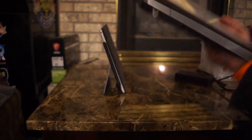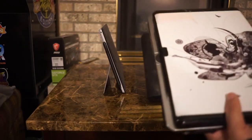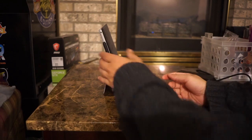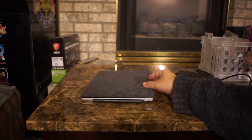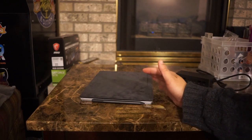This thing is a ton. It weighs a ton too. This is probably like I want to say like 8 pounds or so. It feels really heavy. It feels like 8. Something like this, super light, portable. I really love it.